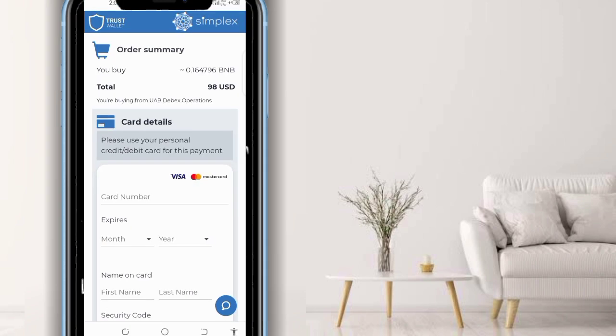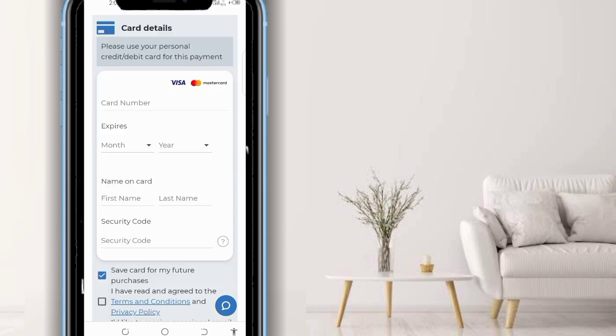Now, after that, it will take you to this section on your browser, so you just need to wait for it to load up. Then you put your details. Now, for me to show you which card works best on this platform, I'm going to try my First Bank virtual card to see if it is accepted.